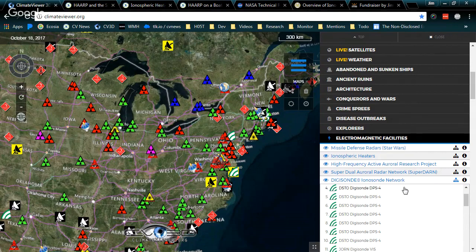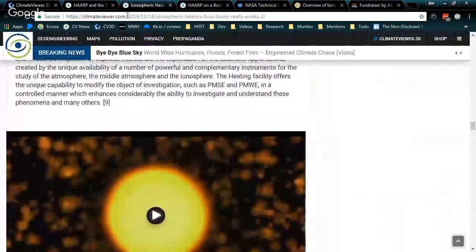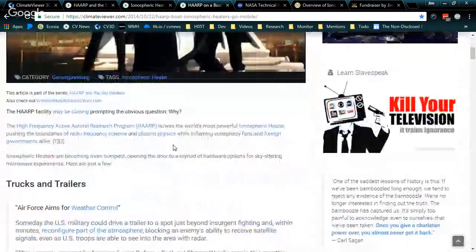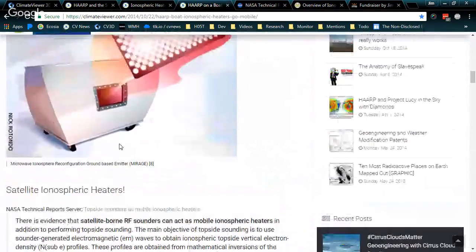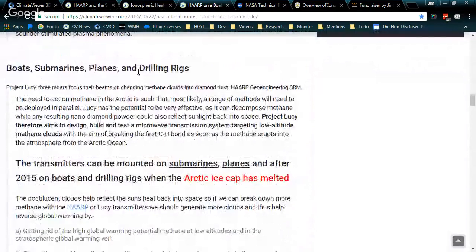Now, of course, they sold the HAARP facility to the University of Alaska. So you're scratching your heads about why they would do that. That's because they have now put these on boats. Like I said earlier, HAARP on a boat, ionospheric heaters go mobile. So the military is currently using them on trucks and trailers. It is called the MIRAGE, Microwave Ionosphere Reconfiguration Ground-Based Emitter. MIRAGE, link right there. They're putting them on satellites. They're putting them on boats, submarines, planes, and drilling rigs. Anywhere they can put them. Ionospheric heaters for everybody. Good Lord.